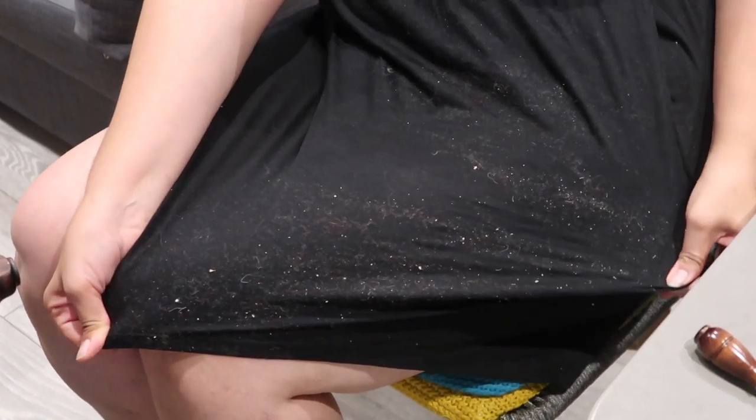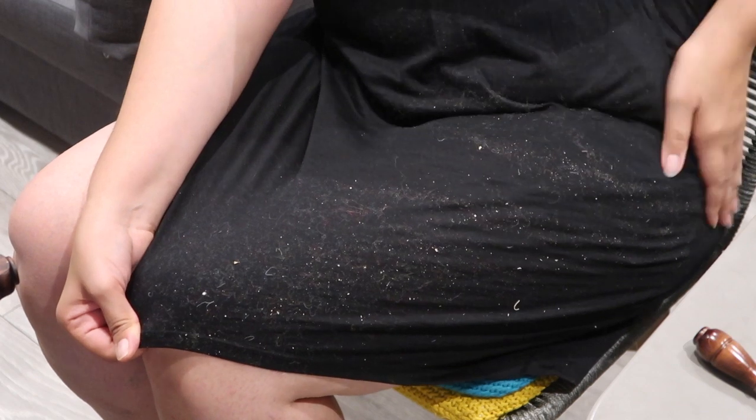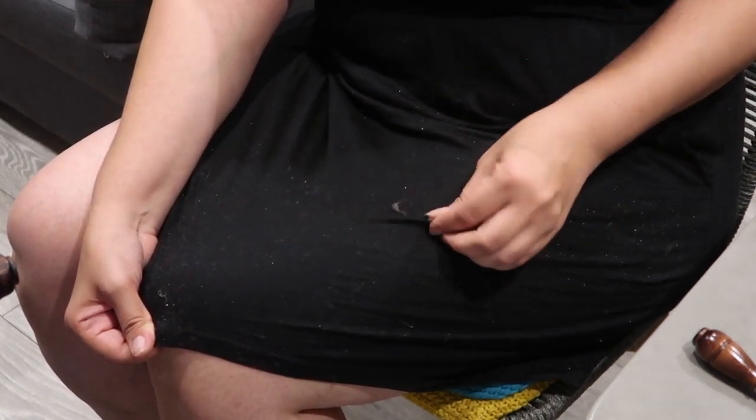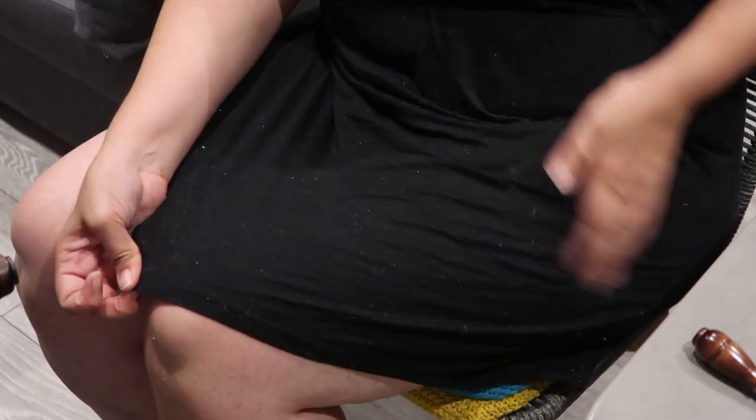Not sure if you can see it clearly or not, but my dress is absolutely covered in stuff that's come off that fibre while I've been spinning it. It's all this little dust and little particly bits. It spins really well, but it's just really dusty.